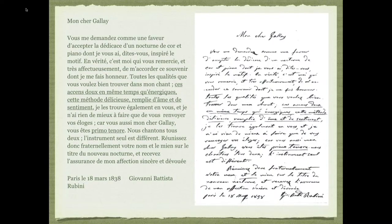I'm very grateful to this letter. Daniel Lenhard, who is a local horn player and scholar of the instrument, has just passed on to me this letter from Rubini, a leading tenor of the time. And this is very typical of a lot of the language used discussing Gallet, about very often he's seen as another voice just using the horn.